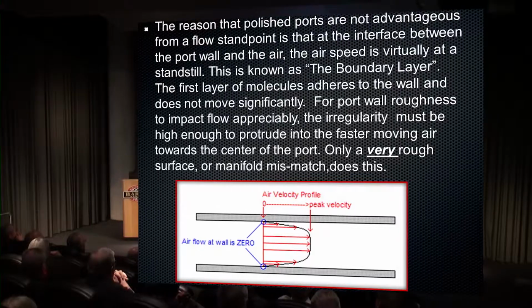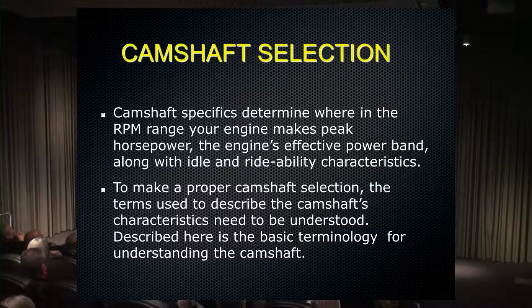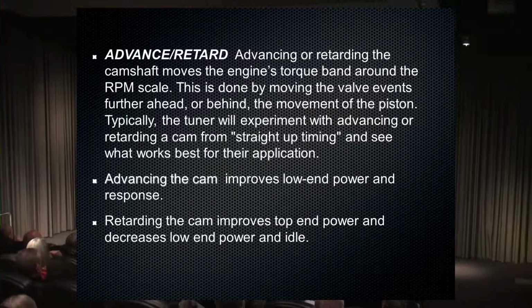I know we're running out of time here. I'm trying to get back to this about cams. Before you go to change a cam in a motor, you ought to really do some looking and find out what works good. You can advance or retard the cam for some tuning sometimes, depending on how your motor's performing.